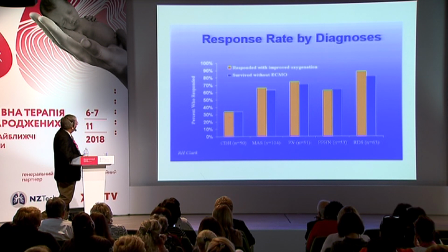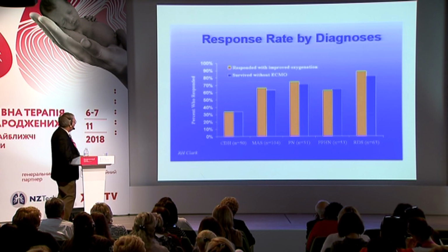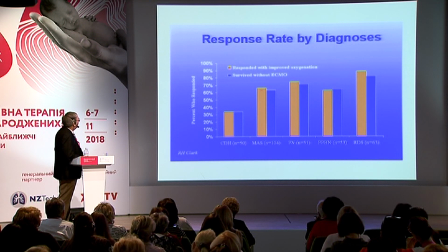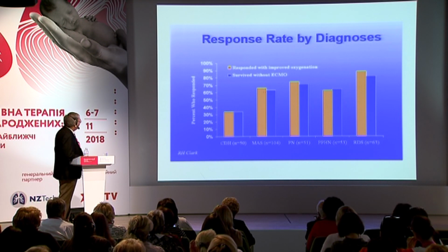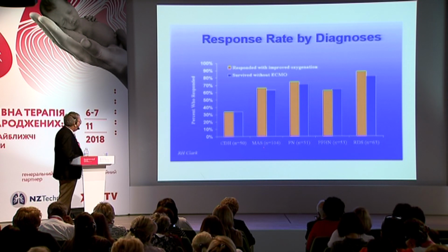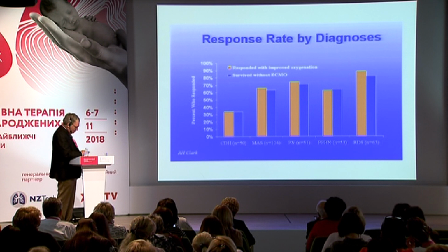We still aren't doing very well with diaphragmatic hernia, and that should not come as a great surprise. But again, improvements in oxygenation and survival without ECMO is seen in meconium aspiration syndrome, pneumonia, primary persistent pulmonary hypertension, and even RDS.